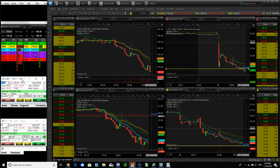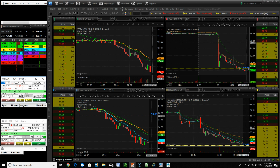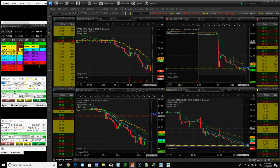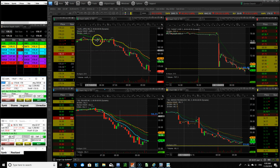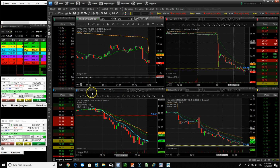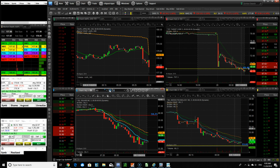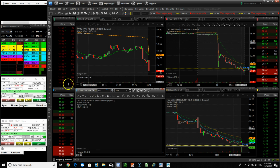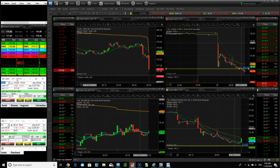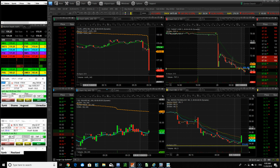SPY at the VWAP, rejecting the VWAP. We've got the support at basically 265, so keep that in mind. I'm going to switch to fast time frames on a lot of these right now because of where we're basically triggering on everything. Apple, hard sell here real quick. Wow. All over the place. Massive volume.